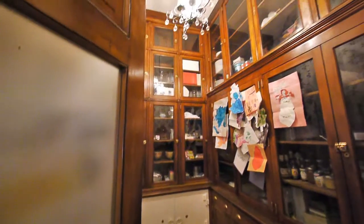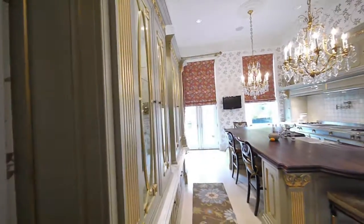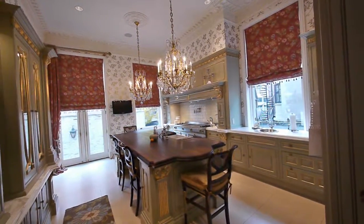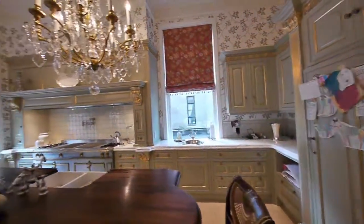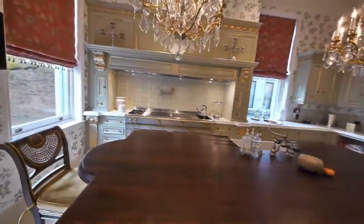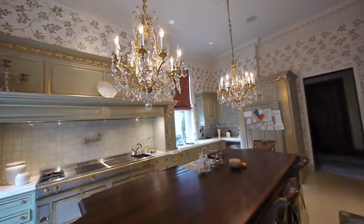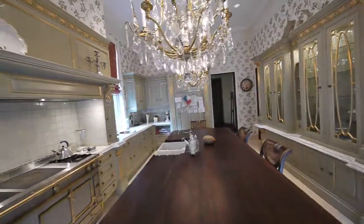Off the kitchen is a large butler's pantry with high storage for some of the less frequently used china, crystal, whatever. And the kitchen has been just completely updated to work the way someone would want it to work today. High quality appliances, a granite-topped island, but with a base that is reminiscent of the kind of finishes that were consistent with the rest of the home. Beautiful chandeliers in the kitchen.